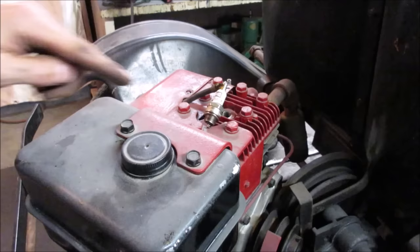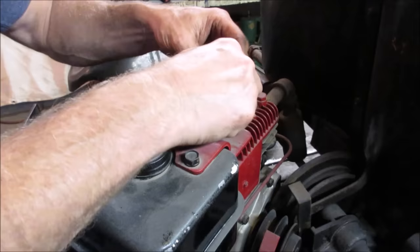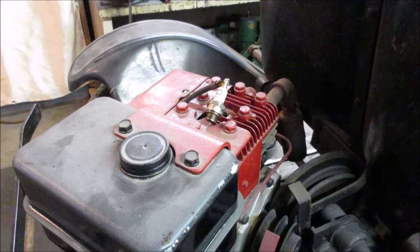Oh yeah, nice, excellent. I didn't think it was going to come back. I actually thought I was going to be totally screwed. I'm going to button this back up fairly decent. I'm going to put all the pieces back correctly and we'll move on.